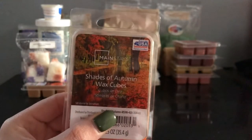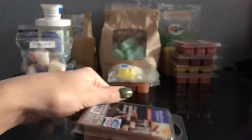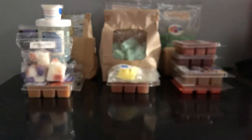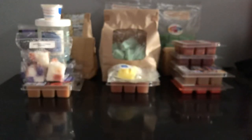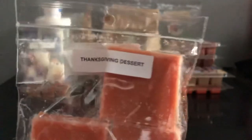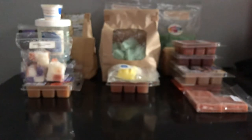I'm gonna add in Mainstays Shades of Autumn Wax Cubes, full. And I'm going to add in Smoked Caramel Fireside, and that is full. And then I'm going to add in a couple of these Rose Girls ones that I really want to melt for Thanksgiving and close to Thanksgiving. So first, this Thanksgiving dessert by Rose Girls, I really want to melt this one on Thanksgiving, which is tomorrow. So I'm going to add in that one.